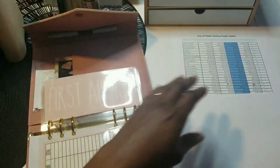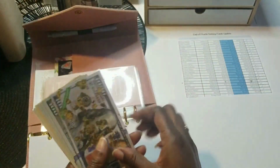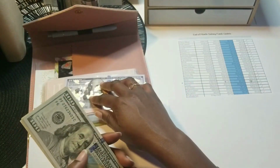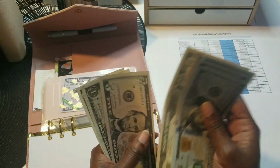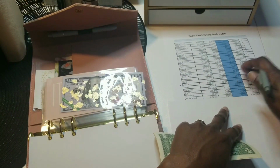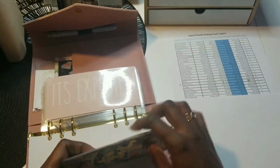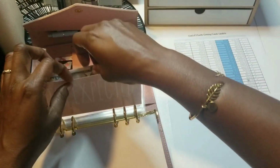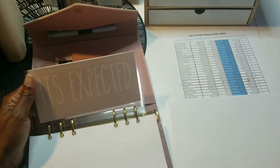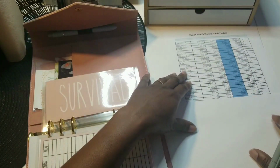Yep, nothing's in there. It's expected is my rainy day fund, which I started last year. I did save $1,000. It is in the bank. And we have 1, 2, 3, 4, 50, 60, 65, 66, 67. So 1,467. So every quarter I'm trying to add 250, which I haven't completed the challenge that I'm working on currently. So that's why it hasn't been updated, but it will next month. Okay, so we're done with that.